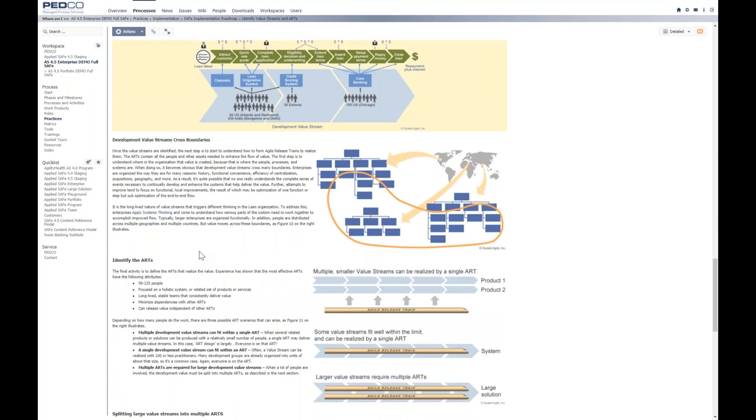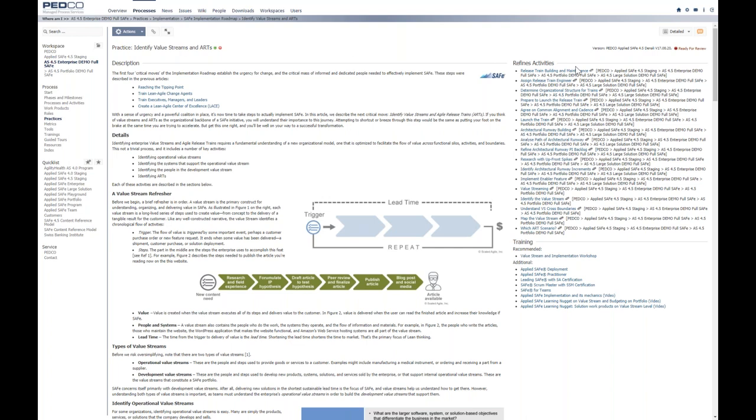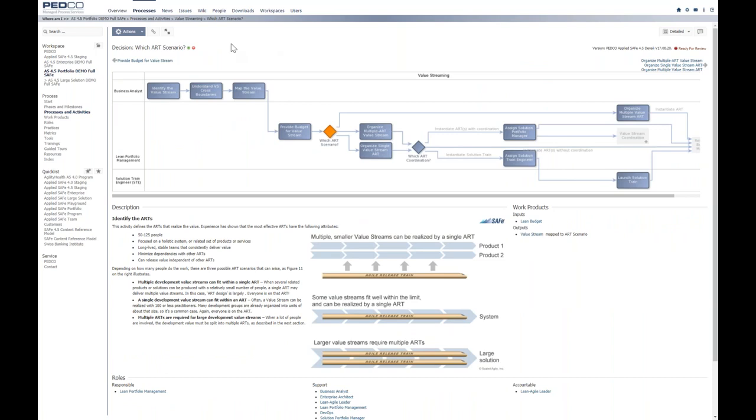What we did with that practice and description is lay it out in various activities in the process model, and we mapped these steps to existing processes, for example, release train building and maintenance, on the appropriate levels, like portfolio and large solution, in the process value streaming. And we may conclude which ART scenario applies. What we see here in this value streaming process is that we have different ART scenarios.